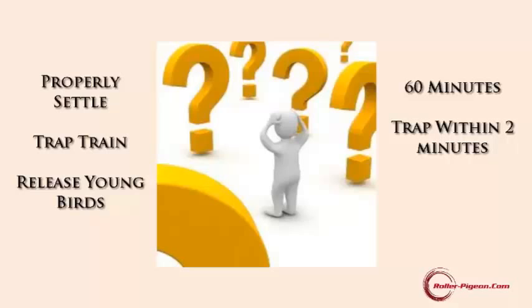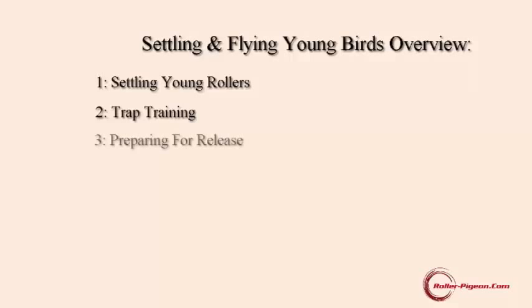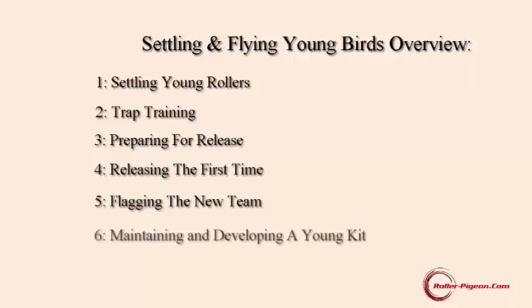It is helpful to have an overview of the settling and training process, so we have divided up the process into 7 parts. 1. Settling young rollers. 2. Trap training. 3. Preparing for release. 4. Releasing the first time. 5. Flagging the new team. 6. Maintaining and developing a young kit. And 7. Feeding young kit birds.